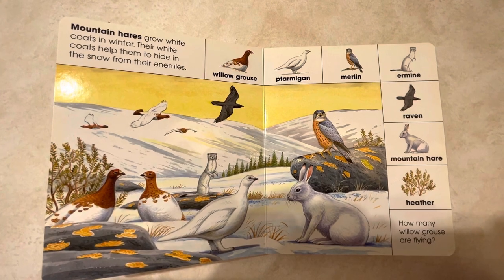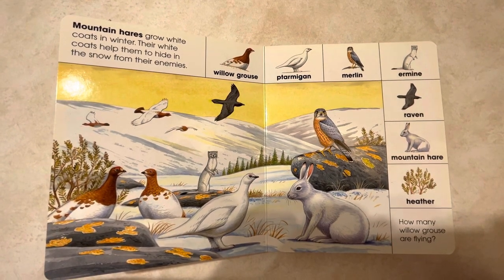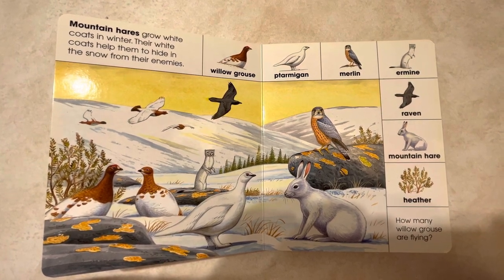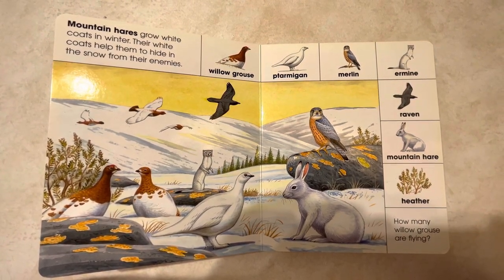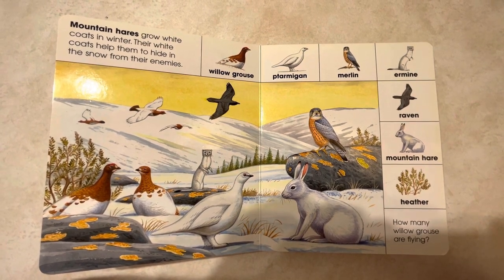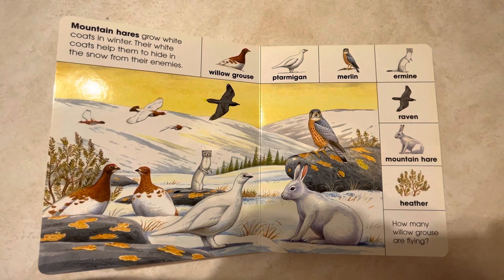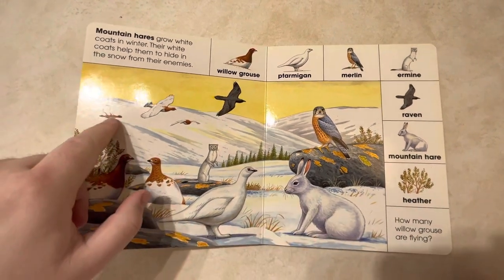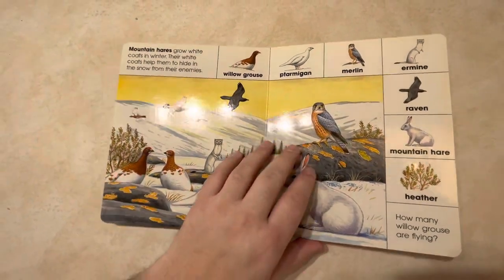Mountain hares grow white coats in winter. Their white coats help them to hide in the snow from their enemies. The willow grouse, the ptarmigan, ermine, raven, mountain hare, heather. How many willow grouse are flying? One, two, three.